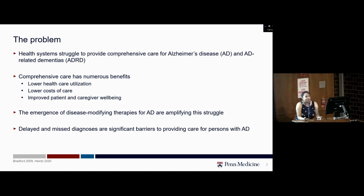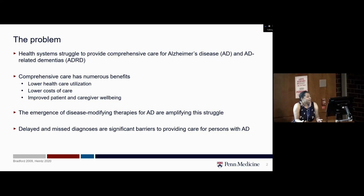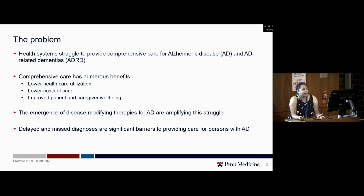The other side, the psychosocial care: these patients require a lot of supports, both their caregivers and the patients, because this is a very stressful disease. There's a lot of caregiver burden. And so we know this whole package of care has a lot of benefits. It leads to better patient quality of life, reduced neuropsychiatric symptoms, decreased caregiver burden. And on the health system side, it's also beneficial. There's lower healthcare utilization and lower costs of care, largely because of decreased ED visits and hospitalizations and skilled nursing stays. So I would say one of the biggest barriers to achieving this care is actually getting a diagnosis in the first place.